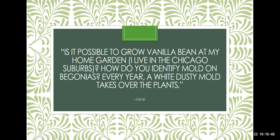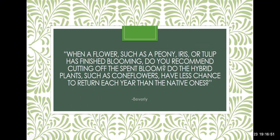Okay, we're going to go to Beverly. She has a question. When a flower, peony, iris, or tulip finish blooming, do you recommend cutting off spent blooms? And then a second question, hybrid plants, coneflowers have less chance to return than native.